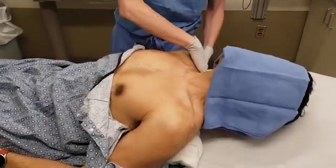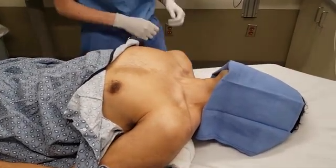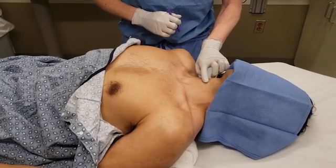Place the patient in the supine position. Placement of a shoulder roll beneath the patient's scapula can help to extend the neck and improve exposure of the anterior neck. Make sure that the patient's head is supported by a towel or small pillow if necessary.